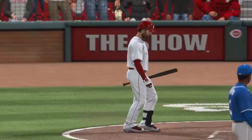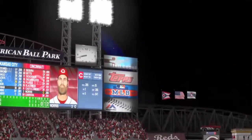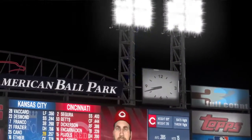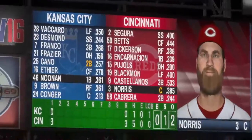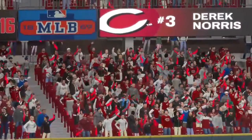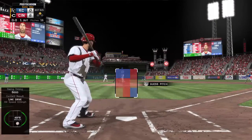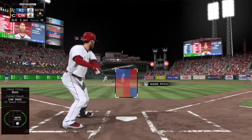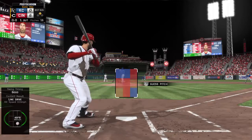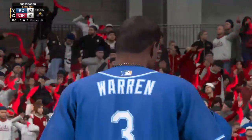Derek Norris will stand in, and as he does, we'll flash you back to the first inning of the ball game. A 3-run shot had him off and running right out of the gate. And he starts the number 8 hitter with a strike, 0-1.